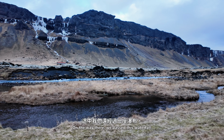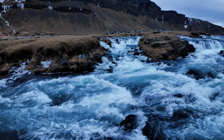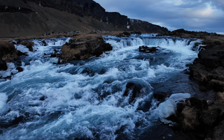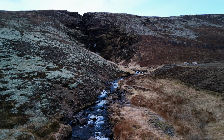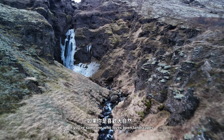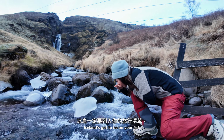On the way there, we passed this waterfall. Just effortlessly beautiful in its own way. That's what I love about Iceland. You don't need to go chasing big, flashy sights. Sometimes it's just about stopping for a moment, taking it all in, and letting the scenery do its thing. If you're someone who loves open landscapes and that feeling of being a tiny dot in the middle of nature, Iceland's gotta be on your list.